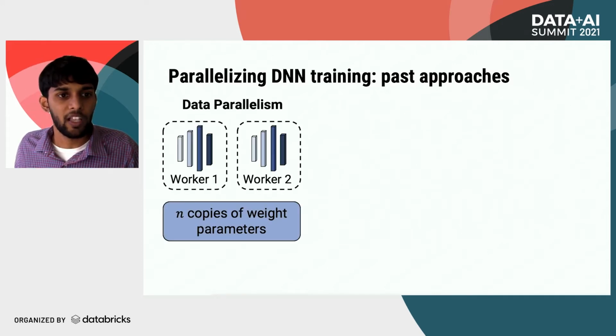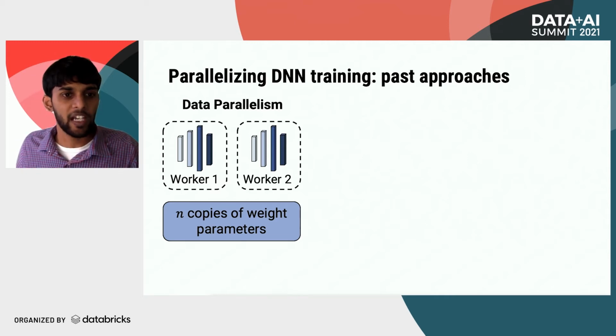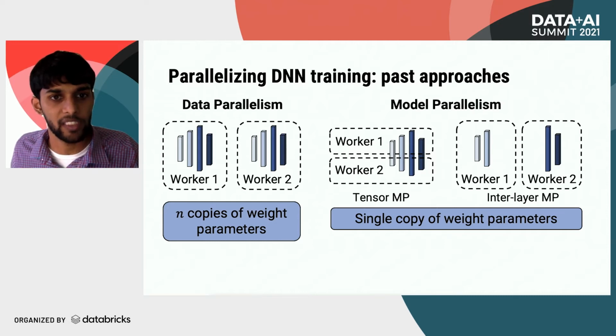For example, the common way of distributing model training for models that fit on a single worker is to use a paradigm called data parallelism. With data parallelism, every worker has a copy of the model. The input data set is sharded, and each worker generates a weight gradient on its subset of the data completely independently. At the end of every iteration, workers aggregate the weight gradients across the different workers in order to make sure that every worker sees a consistent version of the weights.